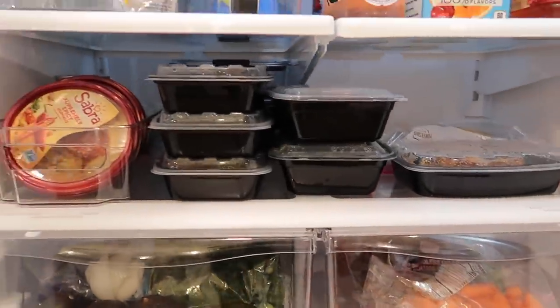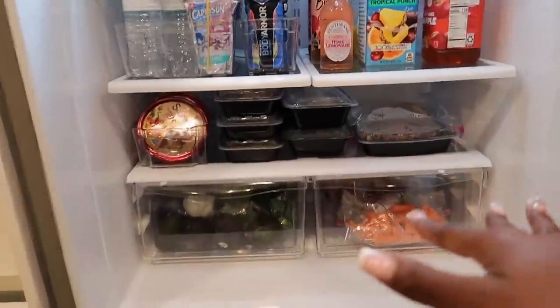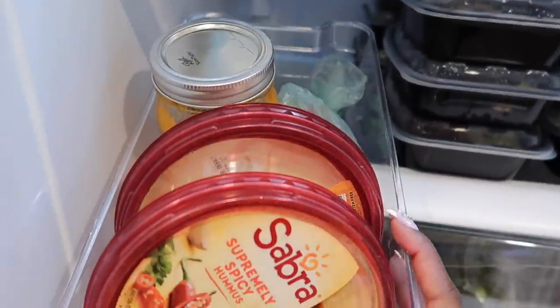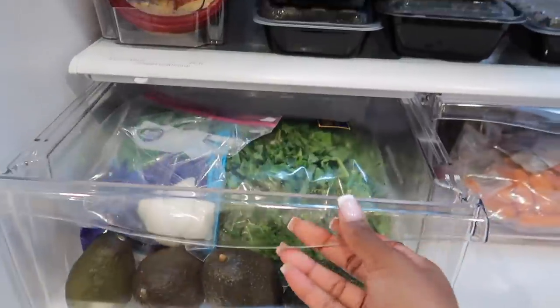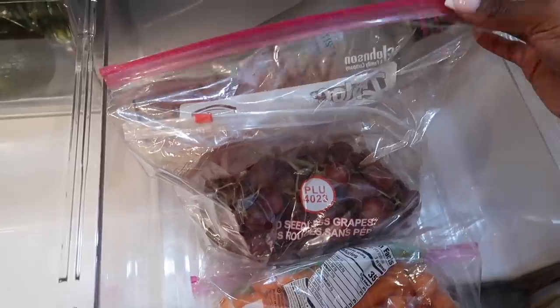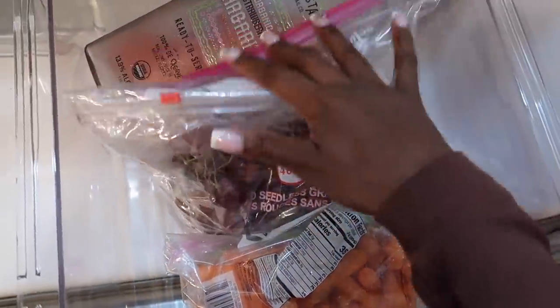Down here, I thought it best to put my meal prep just because it's kind of hidden and it's lower on this shelf. So I meal prep for myself this week. I put my hummus here and my pepper sauce and some chili peppers. So basically spicy stuff is right here. And here we have avocados, kale, leftover onion. I need to still figure out a bin to keep my grapes airtight and my carrots airtight, but for now it's just in Ziploc bags.